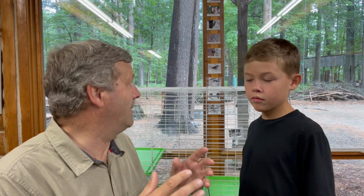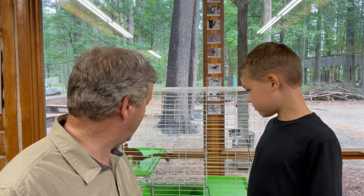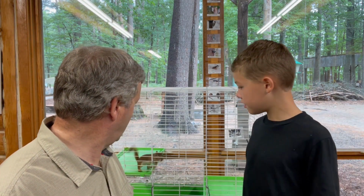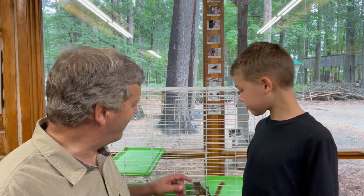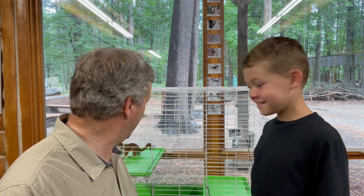But both of them have to hibernate in the winter. So you're letting him go at a good time. It's August, so he'll have time to figure out where he wants to live, build some sort of a nest, and be able to hibernate. And then next spring, he'll wake up and come on back out again. So what do you think is his favorite food of all the things you mentioned? Probably the purple cabbage. Purple cabbage. I would never have guessed that.